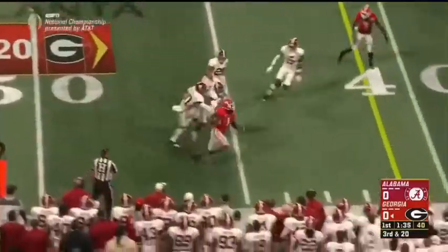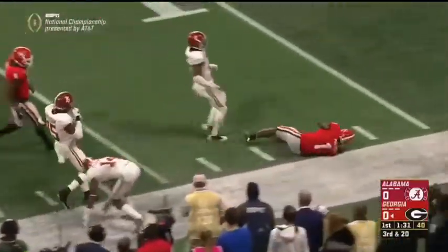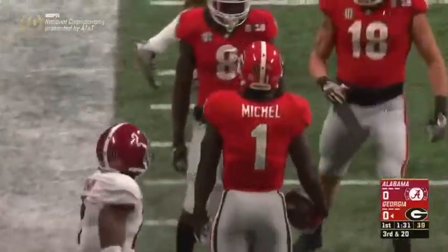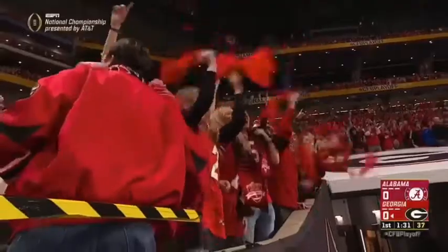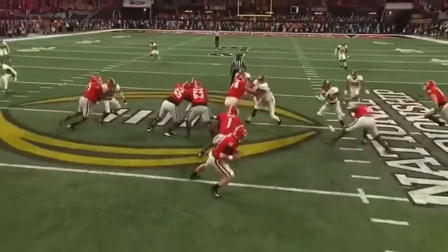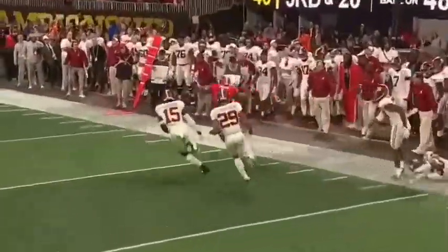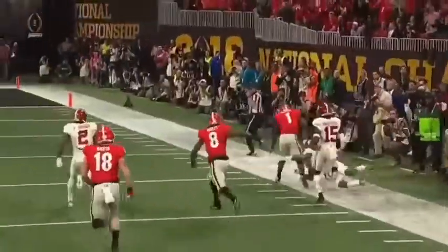Can Michel create some magic? He gets the edge and tight ropes into Alabama territory. Sony Michel, Rose Bowl hero, makes the first big offensive play tonight. We just talked about what he can do and how quickly he can get to the outside. Watch the block he picks up right there. Just enough of a block to be able to affect Levi Wallace. He was by.